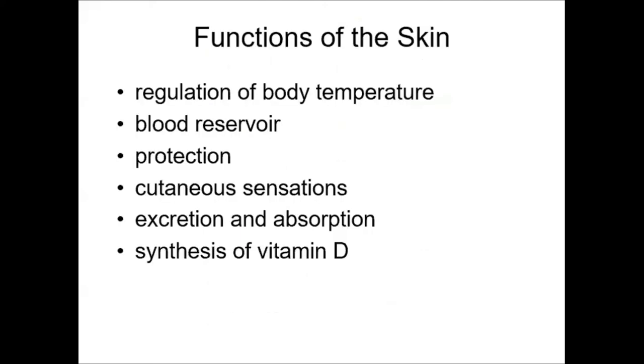Function of the skin. First, regulation of the body temperature. You know, it's very important, with two variants. When it is very cold, physical training and flexible muscles raise the temperature. But if there is external cold near the skin and absent clothes, it's a very big problem.